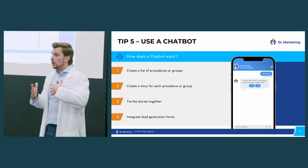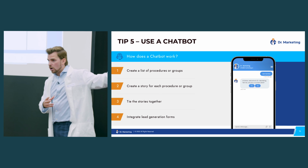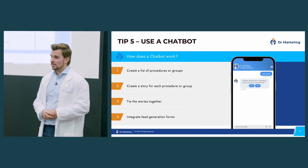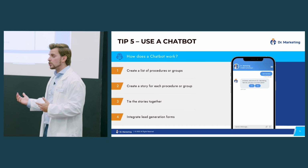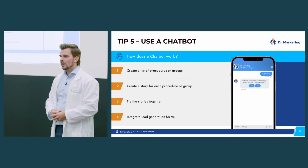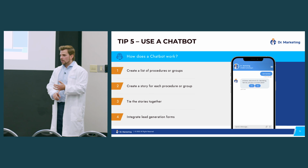I think for us internally, for Dr. Marketing, our average clinic, if they're drawing traffic into the website, generates about 25 leads a month just from their chatbot. So it's quite a bit, right? But mind you, it's a conversion tool. So if you're not generating traffic to your website, there's no point in having a chatbot. You've got to fuel the fire.